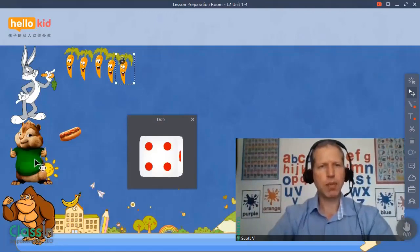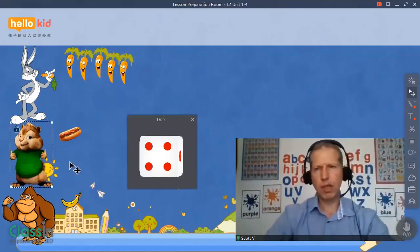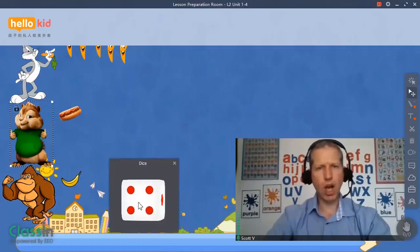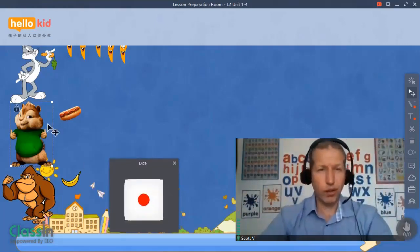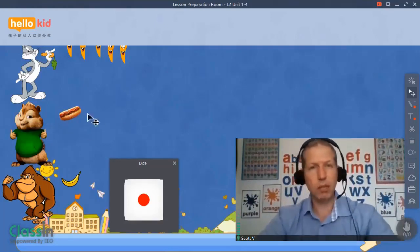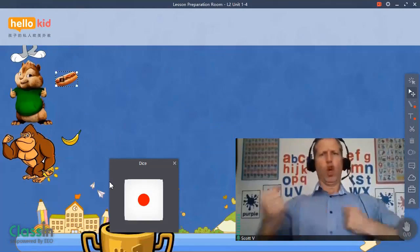Now it's my little, I tell them it's a squirrel. It's a chipmunk. But a chipmunk is a bit hard sometimes for them. So the green man is going to get hot dogs. You can see why he likes hot dogs. Oh no, just 1 point for the green squirrel. All right. Oh, there's your hot dog already. So I'm going to leave it for one. There you go.